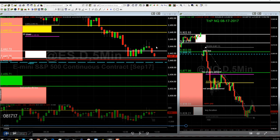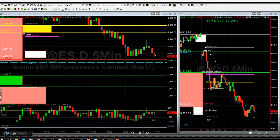And then again, I'm targeting 2 points up, because what I'm trying to do is work both the white zone in NQ and the white zone here. I'm trying to pull my cost basis back. It's more of an advanced trading strategy.